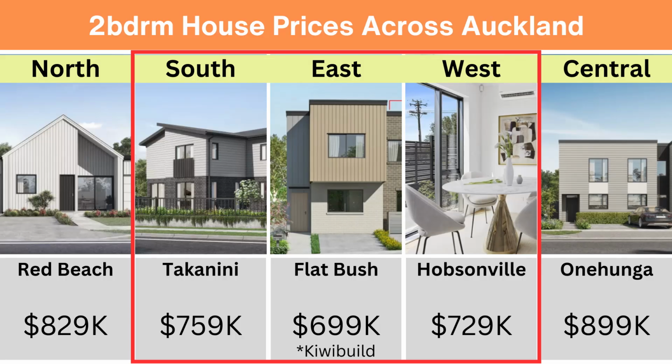Keeping things simple by just looking at the purchase prices, we can see that South, East and West Auckland have the lowest prices, all sitting below $760,000. East comes in with the lowest price at $699,000. However, the only two-bedroom homes for sale were Kiwi build properties, so it's likely at a discount to market value. On the more expensive end of the scale, the northern suburb of Red Beach has a purchase price of $829,000. As expected, new builds in the central city are the most expensive, with Onehunga going for $899,000.